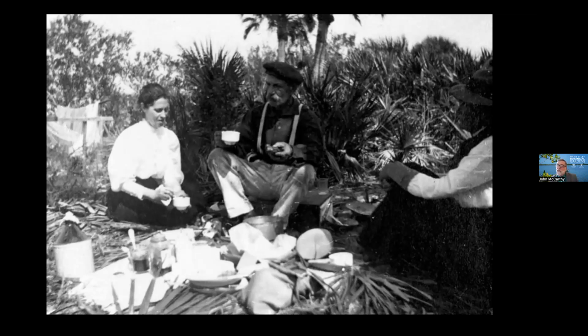And here we have that very same day, Lizzie on the left, Frank in the middle, and he's serving up a little coffee there. And I'm not sure, but it looks to me like down in that lower left-hand corner, they got a jar of orange marmalade that her dad had made. We'll talk about that in a couple of minutes.